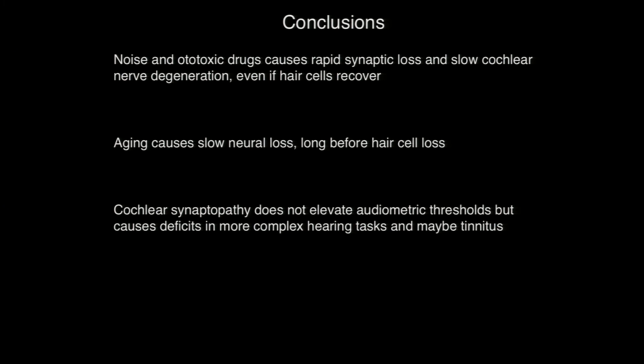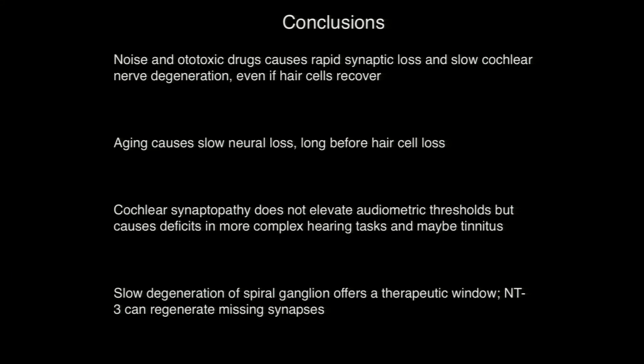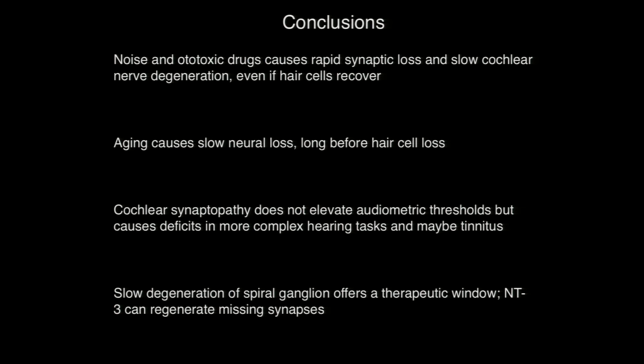And it's an interesting idea that a number of people are pursuing, that it's precisely the loss of these neural connections that silences a bunch of auditory nerve fibers that then elicits the central compensation mechanisms that lead to the perception of phantom sounds. And for me, the most exciting aspect of it is the idea that the really slow degeneration of the spiral ganglions and its central projections offers a therapeutic window, and it's conceivable that someday we can figure out how to use NT3 or something like it to get axon regrowth and reconnection and actually produce a therapy for this.